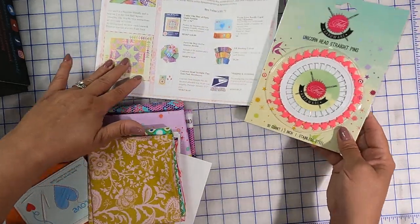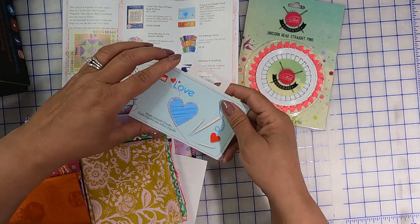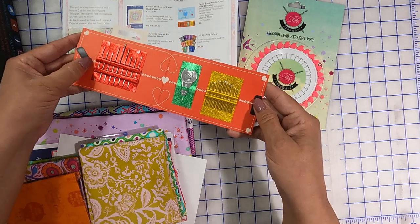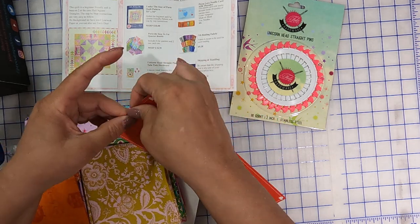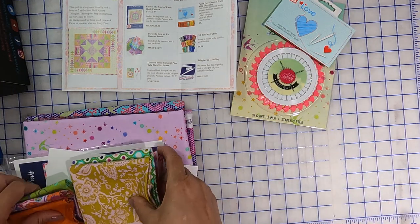So here's the notion this month, these cute pins. And then here's another notion that is actually like a sewing kit, travel sewing bag. That's interesting. I don't know what that's doing. It's got kind of a sticky part that sticks together. Okay, so we have that and that.